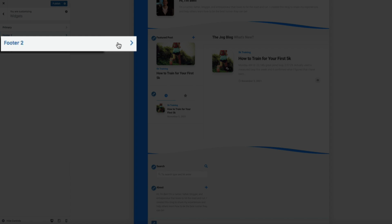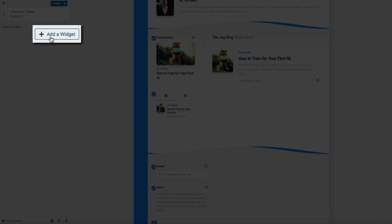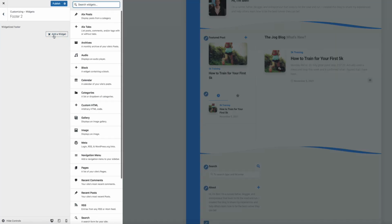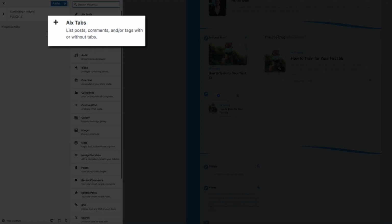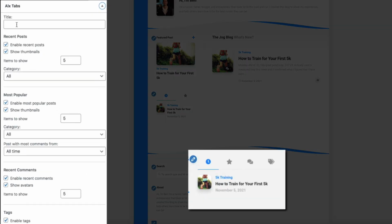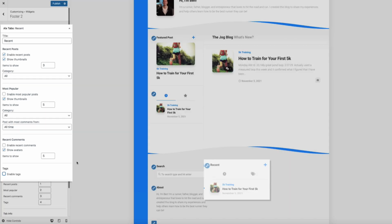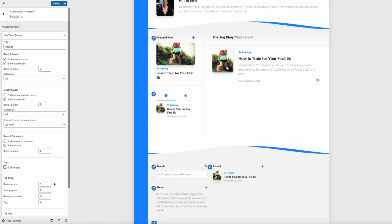And for this one, I'm going to add the aux tabs. So click the Add a Widget button, and open the aux tabs. And I'm going to configure it so that it only shows 3 of the most recent posts. So I'll title this Recent, and change the number of items to show to 3, and then disable the most popular, comments, and tags.